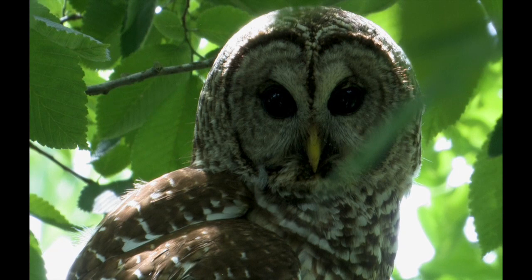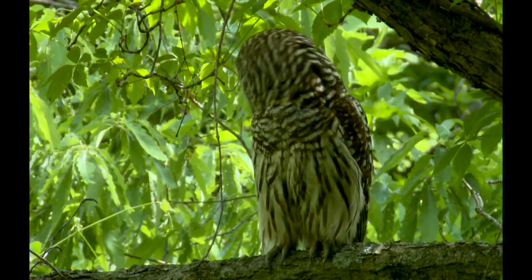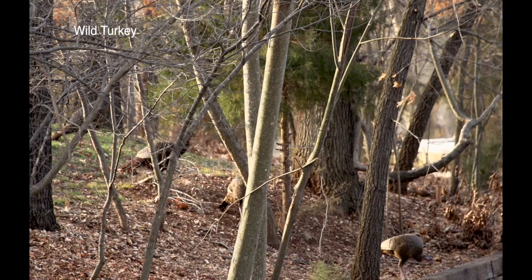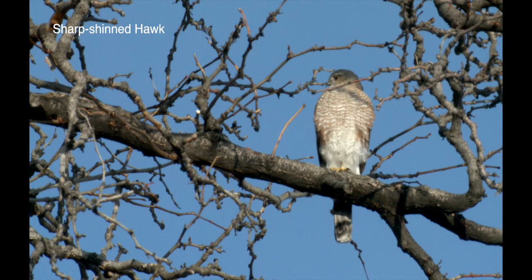When this barred owl was detected in the daytime near the bird creek, many of the smaller residents mobbed it. Wild turkeys forage in the vicinity of the bird creek, but we've never seen one in the bird creek. The sharp-shinned hawk is the most common raptor, and often tries, sometimes successfully, to catch the seed eaters.